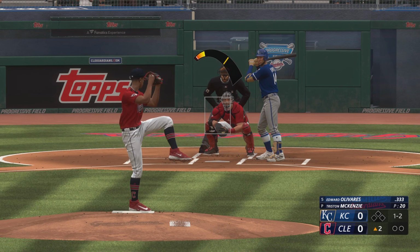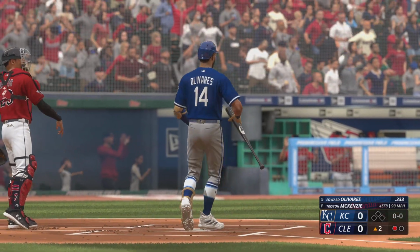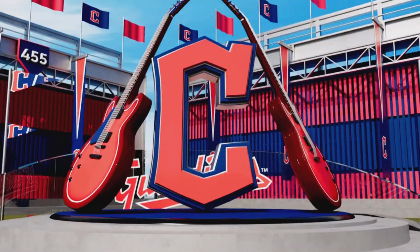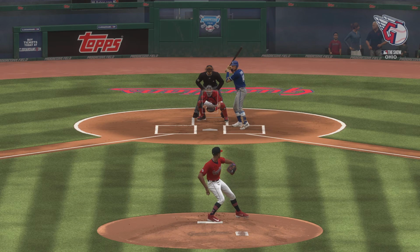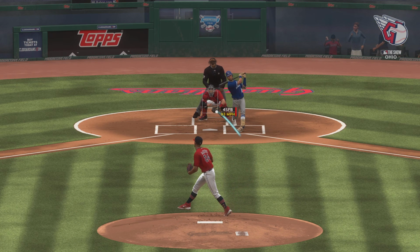The 1-2. Swing and a miss. Struck him out. One away. Came inside with that 2-strike fastball nicely and just bunched him up on the inside part of the plate. Couldn't get around on it and catch it out front. Many times if you do, it's a foul ball.